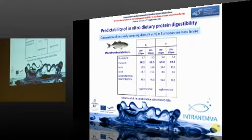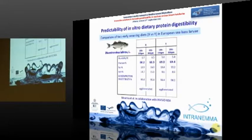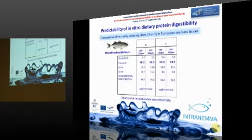And the question is, we do all this, we have an optimized method. Is it true? Does it tell us the truth? The only way to tell that is to couple in vitro with in vivo measurements. In collaboration with Bernacqua, we ran two different tests, blind. We worked here for the in vitro measurements, and they worked there for the in vivo measurements.